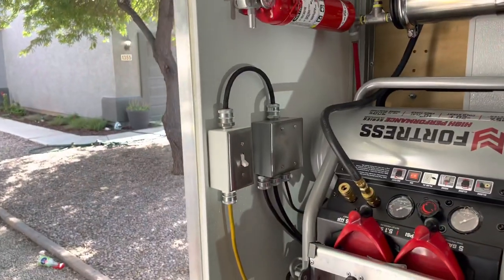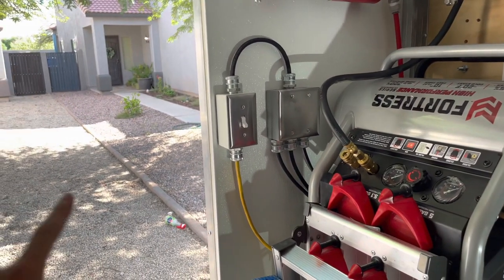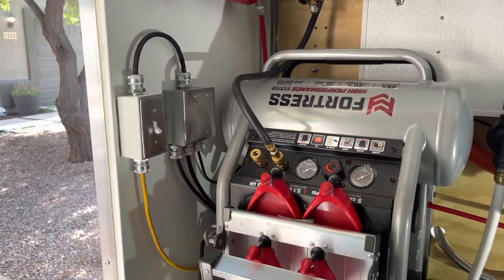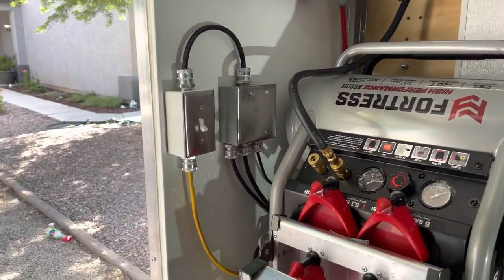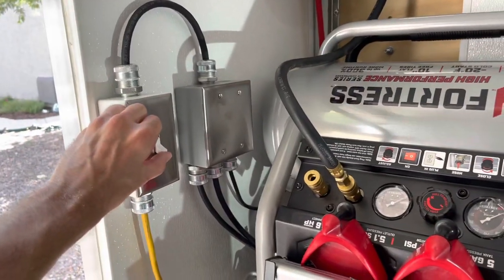I've got 2 different ways that I can feed power to this system. I can either go and plug into my customer's electrical outlet at their house, or I can run a jumper cable into my generator. Regardless, I can make my own power through my generator or use my customer's. So let's go ahead and flip this switch on and you will hear what I think is just the coolest sound for my water system. Here we go.